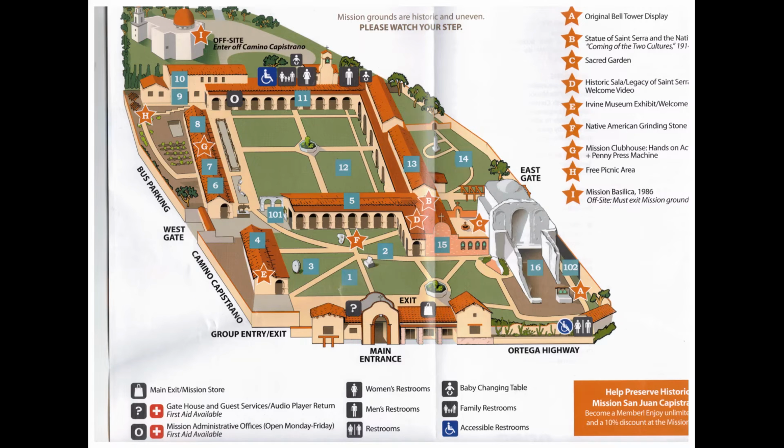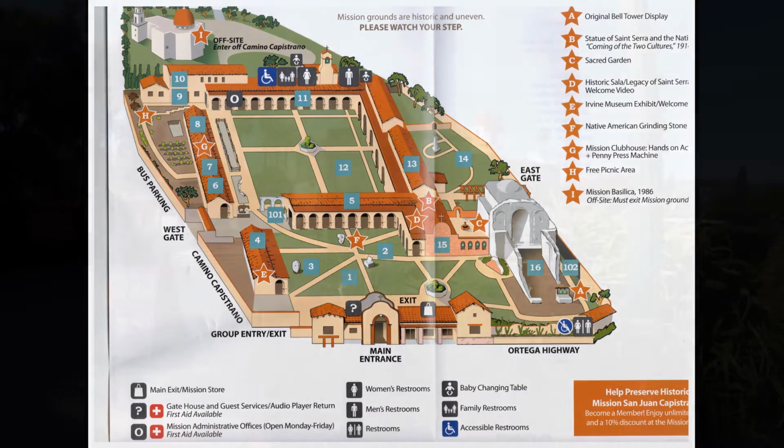So this is a picture of the map we found inside a guide at the museum. First, we went to the church right here in the upper left-hand corner. Then we took a side street, had a quick bite to eat at this restaurant here, and then we finally went inside and entered right here. So, let's go.